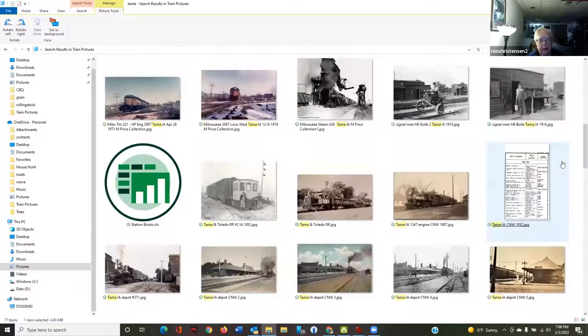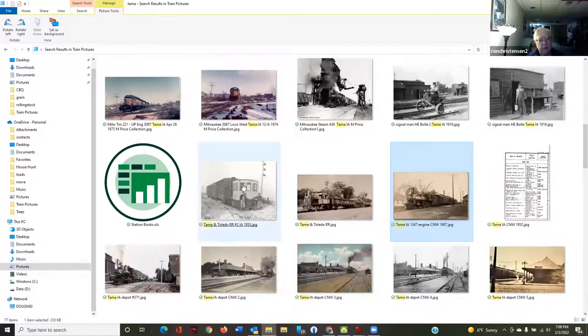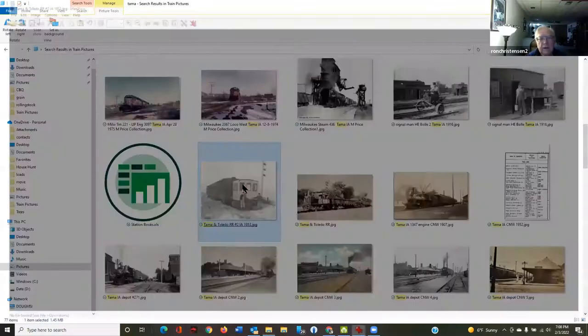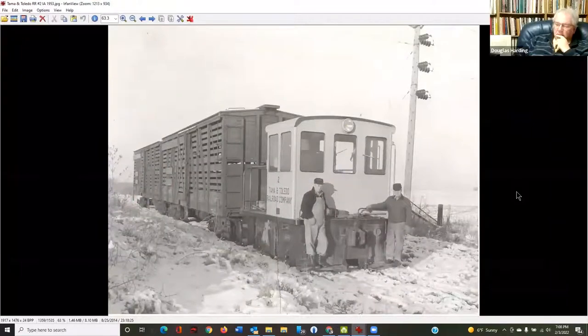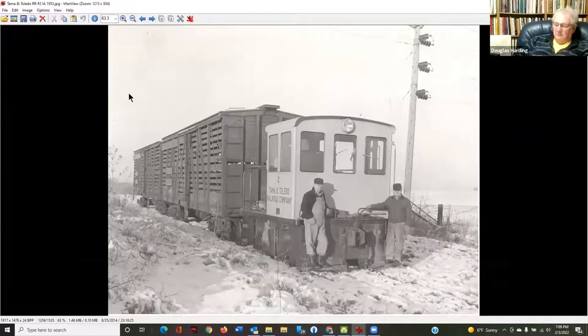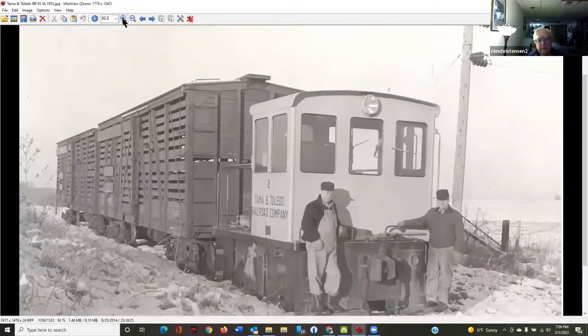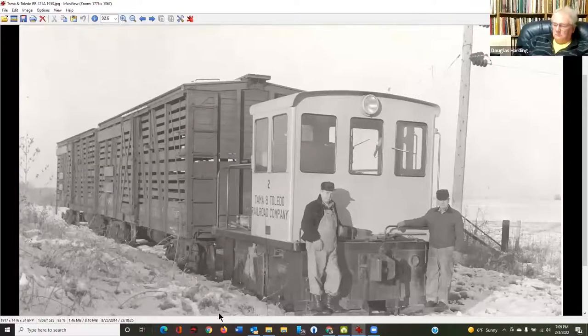Go back, that one right there. I do not have that picture. Which one's that? Well, I don't know if you can see my cursor. No, I can't. Okay, there's the Tama and Toledo in the middle, and right to the left of it, to the right of the thing with the green. That one? That one. Yeah, that's number two. So, okay, yes. So that tells the tale that the stockyards was on the TNT. Ah, okay. So that was probably another reason that they wanted to continue the business. Sure. Yeah, look at the insulators on the power pole there.